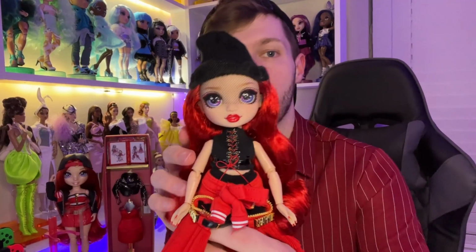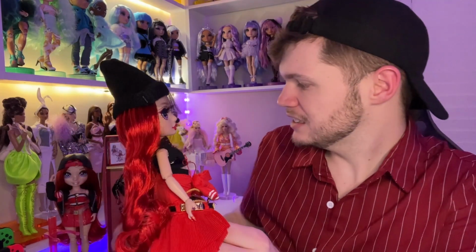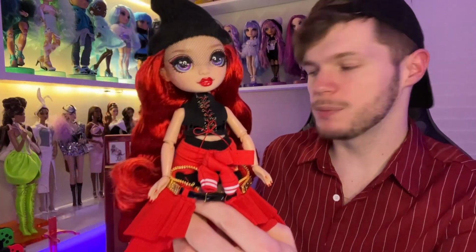So right out of the box, I am so much serotonin. So much. Is that what it is? Serotonin, dopamine. She is so beautiful. I don't know what it is. To me, it looks like her hair is darker. No, it's the exact same. It's probably just a bit of gel.